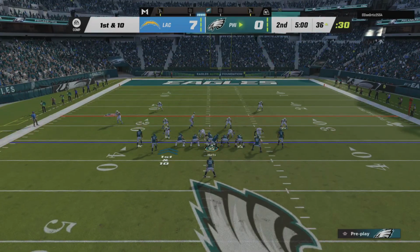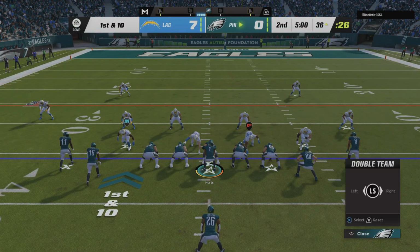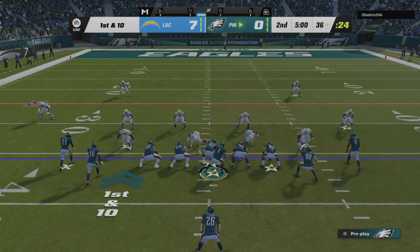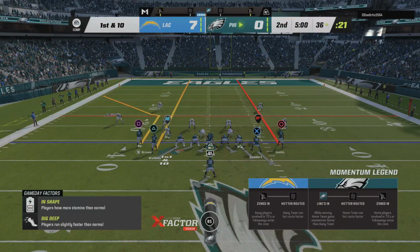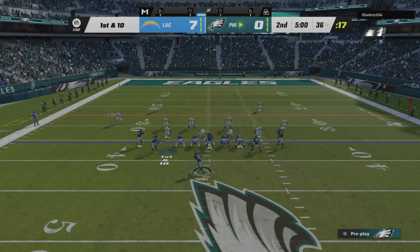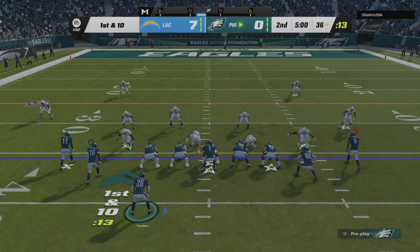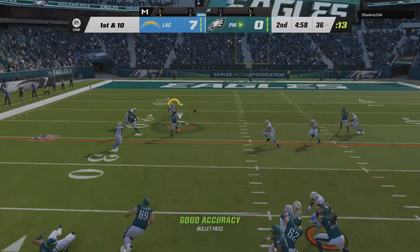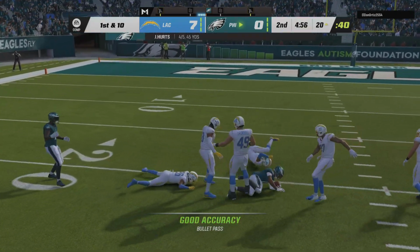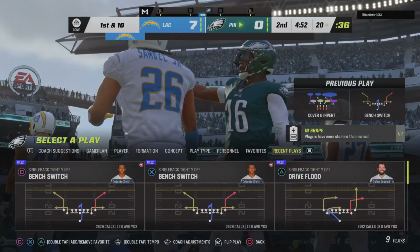Check pass, check pass. Check, Hurts, Hurts. Three. Go. Back to throw. He finds his man, complete. That's Watkins. It'll be a gain of 16 for number 16.